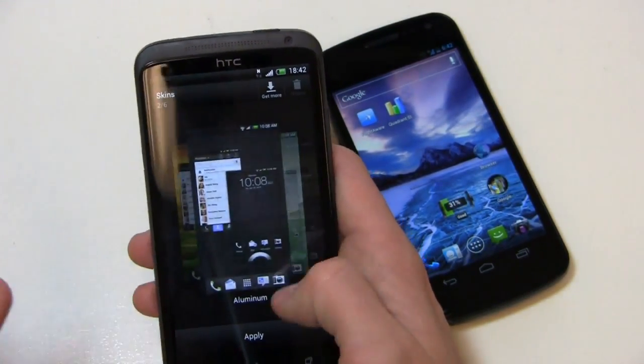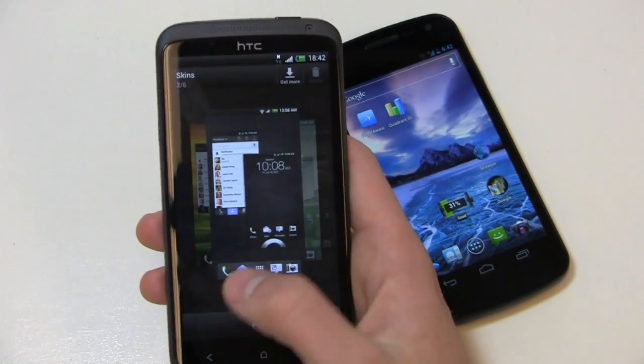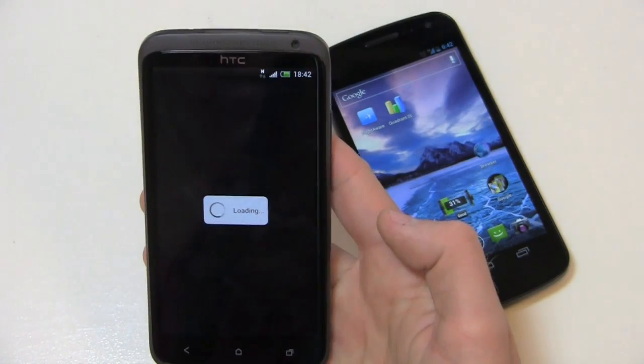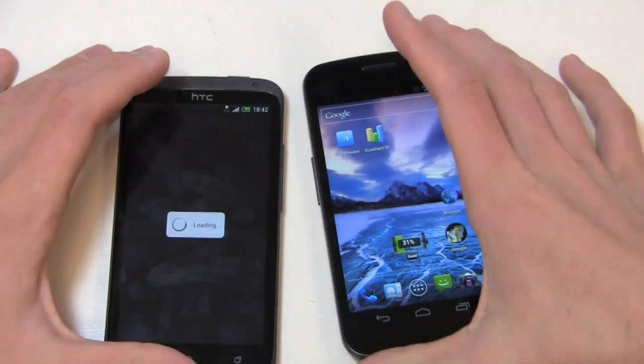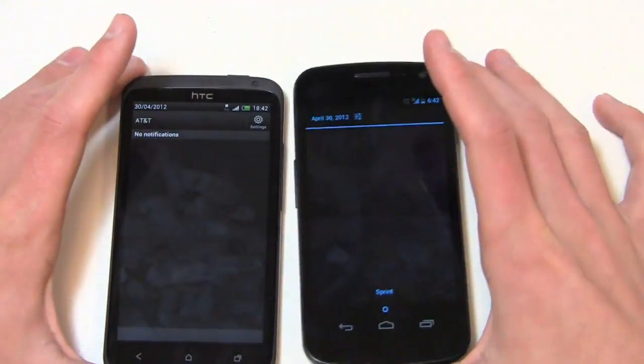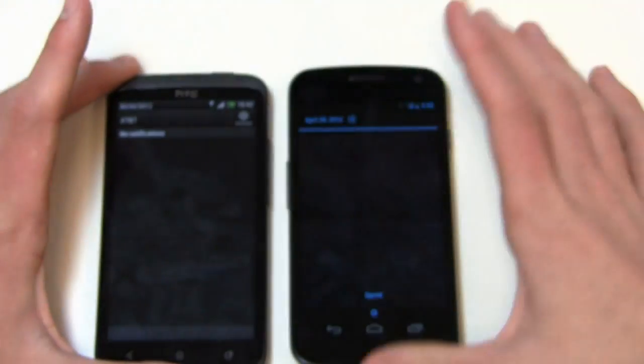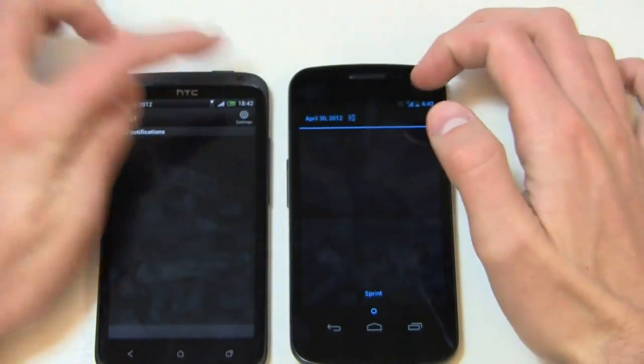So we can go in here and say aluminum, for example. I want aluminum. And so I've changed the wallpaper, I've changed the look and feel of the dock, along with the bars up at the top of the display. And while I'm doing that, we'll show you what the notification bars look like on both of these devices. Again, stock Ice Cream Sandwich over here. Since 4.0, you can see both have physical settings buttons.